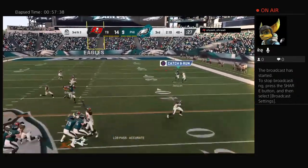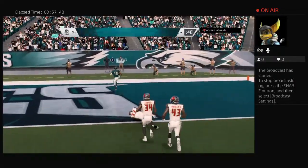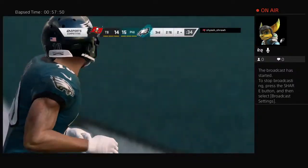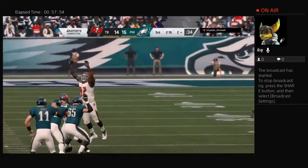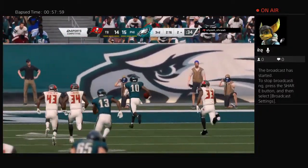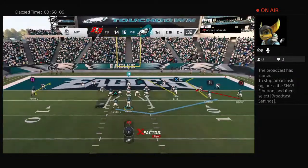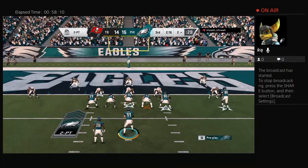Throwing is Wentz. Pass to Deshaun Jackson. Off to the races. Touchdown, Philadelphia. Deshaun Jackson, 48 yards. And the Eagles have retaken the lead. Doug Pederson says, let's go for 2 here. Let's go defense. Let's go defense.